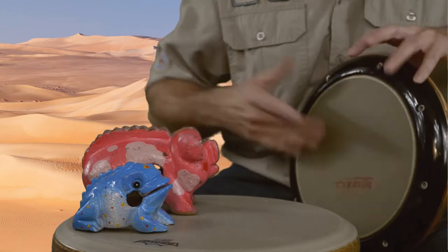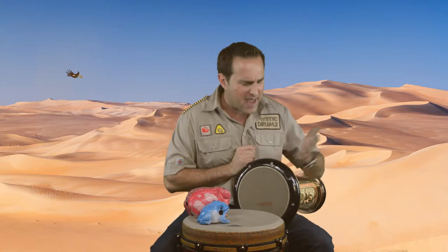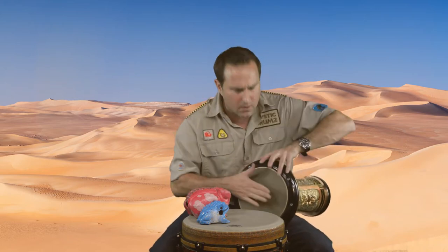The drum is called a Doumbek because it makes the sound Doumbek. Have a listen. Doumbek. Used in traditional ceremony and religious gatherings and weddings all over the Middle East, it can be found playing very strange beats indeed. Strange time signatures, like 5 and 7.